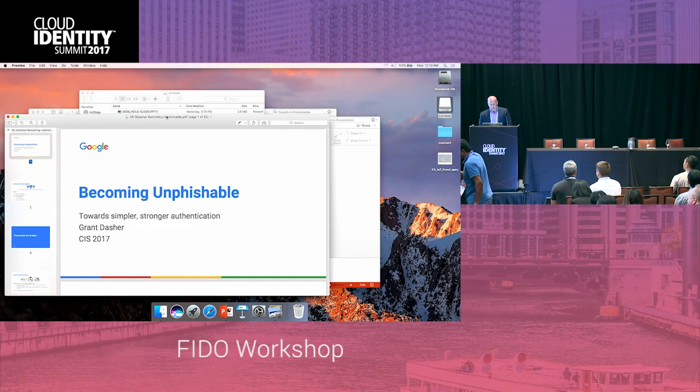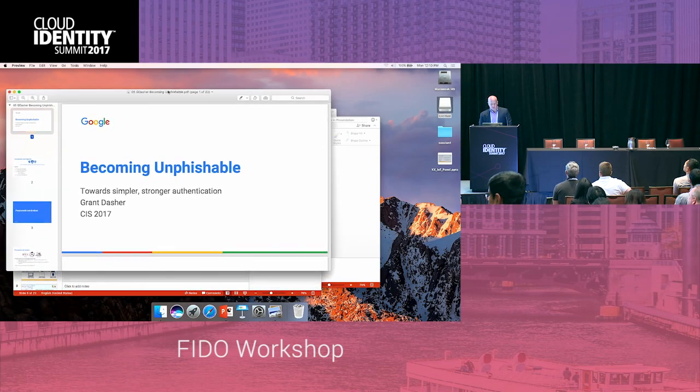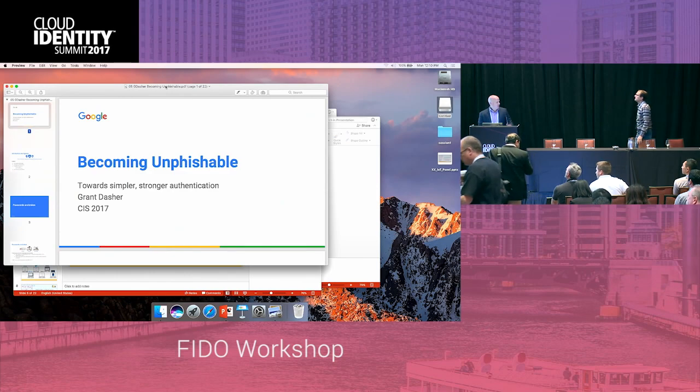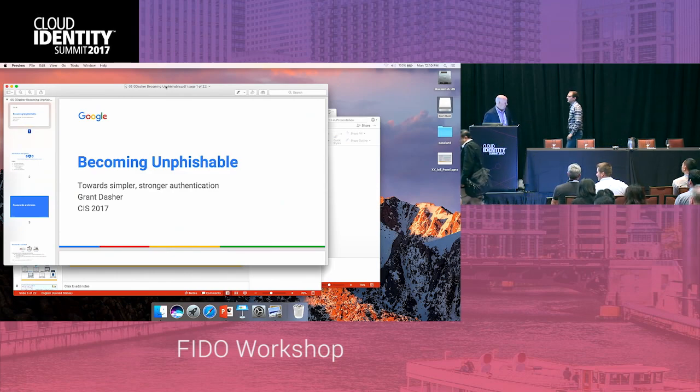So one of the interesting things about Google's work with security keys is that they've actually quantified the very tangible value they found from deploying security keys inside of Google as an enterprise. So Grant's going to tell you all about that.